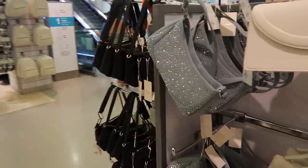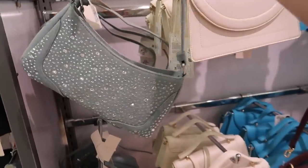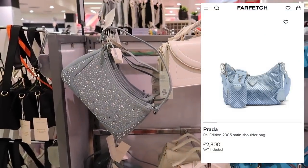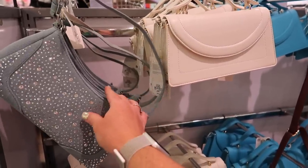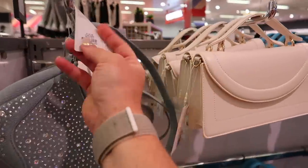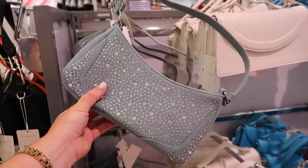Oh my goodness. We know what this bag is trying to emulate, don't we? Do we know? Do we not know? I'll put it on the screen here. Not necessarily in denim. I may be able to find it in denim, but it's the Prada re-edition bag. It's actually a bag on my wish list at the moment. But this denim one, I never usually like denim. I love this, and it is £9. I might have to get that. Oh, I wish they did this in black as well.